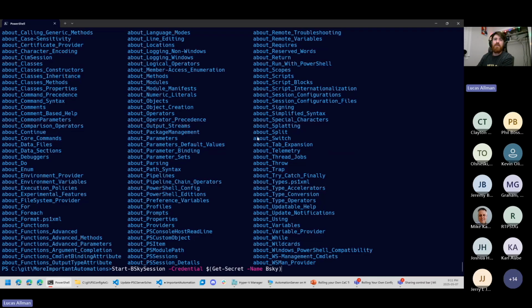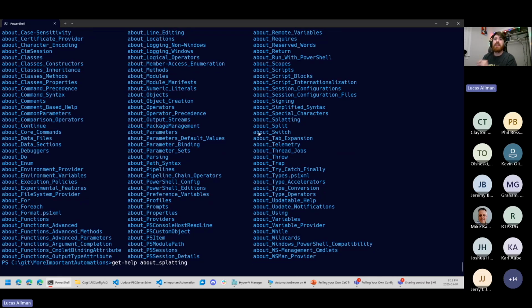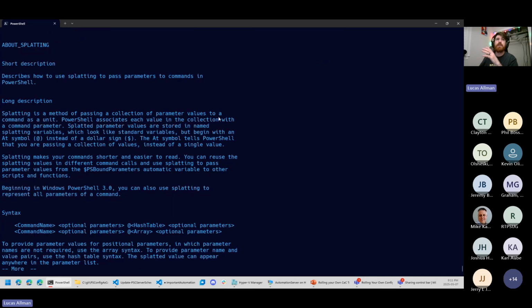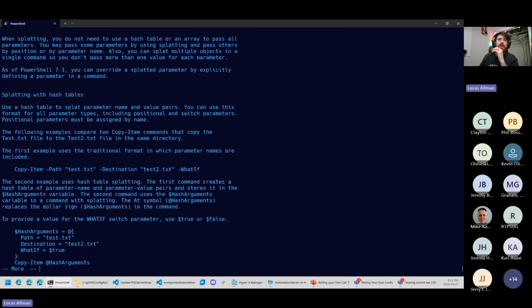So thank you for letting me go on that little side tangent there, because I think everybody should know these things, and using GitHub is super, super necessary in your PowerShell journey.